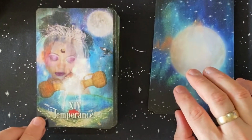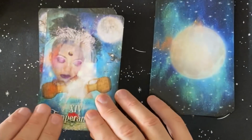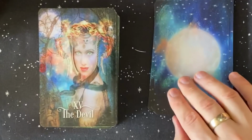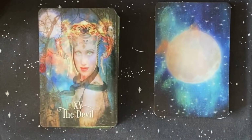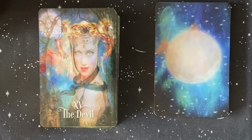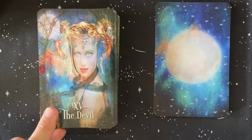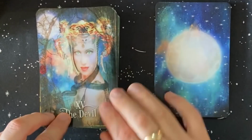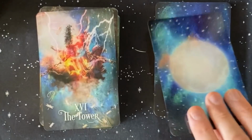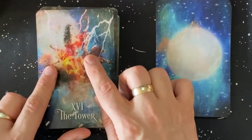Temperance is beautiful. We have the two water vessels pouring the water. The Devil, it's very female centric, this deck. There are males in it, but it's very female centric, as I say, which I don't mind. She's very alluring. Look at her horns. Stunning. The Tower. Wow. Look at these chains.